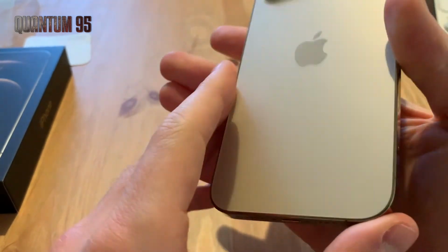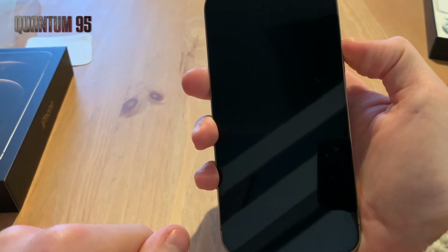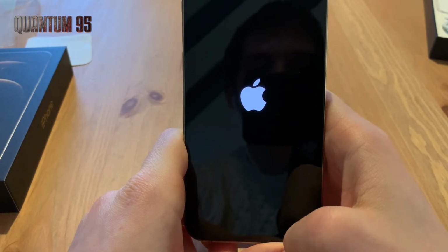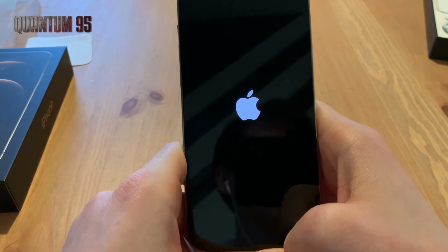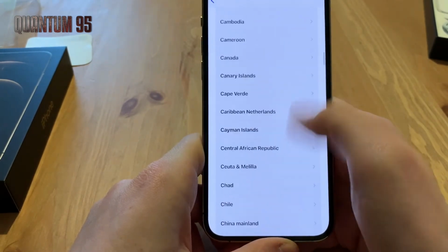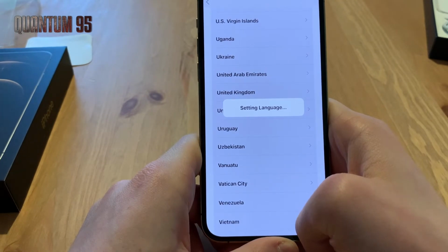But that's definitely less gold than I'd expected. We'll turn it on. You might be able to see my little camera set up with my old phone, which is actually almost running out of battery. So we'll try to avoid that running out. Hello to you too, iPhone. So we're going to set it up in English, of course. And as you can probably tell from my voice, we're not from Uzbekistan, we're from the United Kingdom. So we'll set it up in the UK.